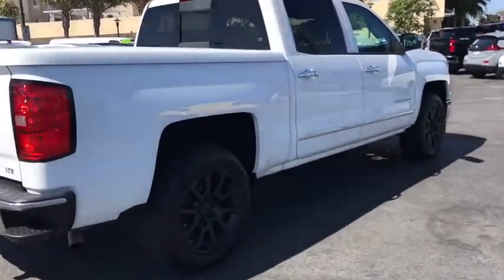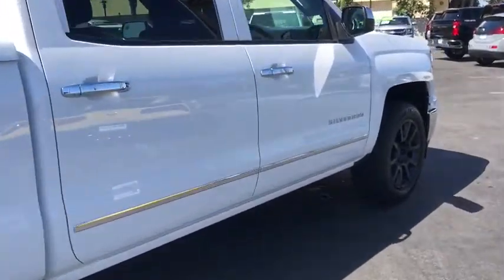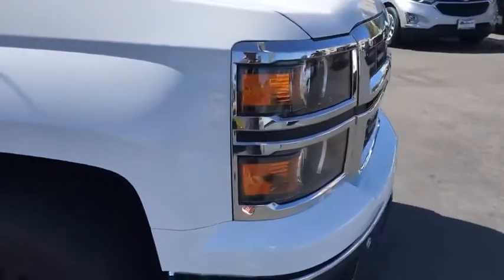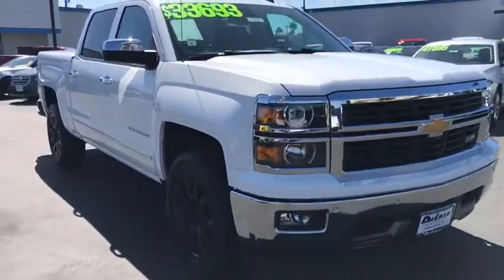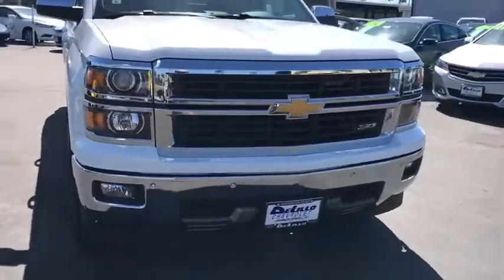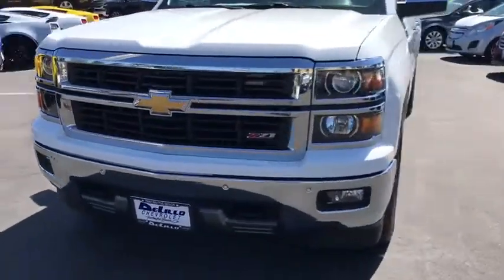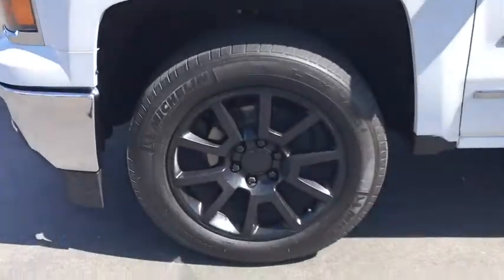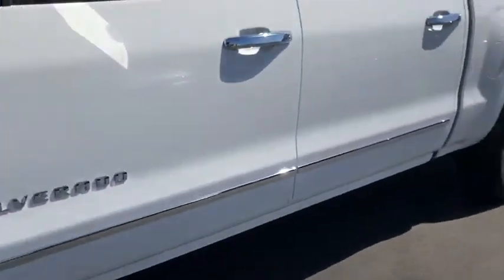Tow hitch, steering wheel audio controls, lane departure warning, power passenger seat, keyless entry, stability control, remote engine start, traction control, anti-lock braking system, backup camera, Bluetooth, leather-wrapped steering wheel, power steering, adjustable steering wheel, aluminum wheels, four-wheel disc brakes, floor mats, cruise control, four-wheel drive.